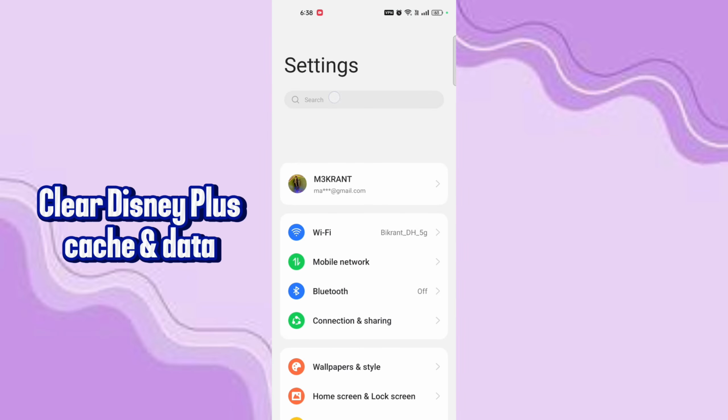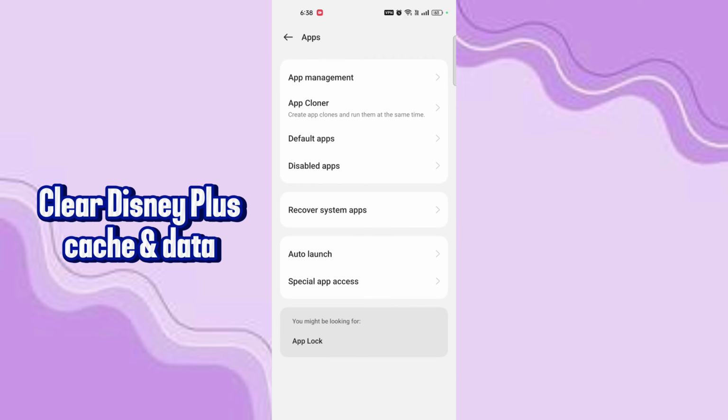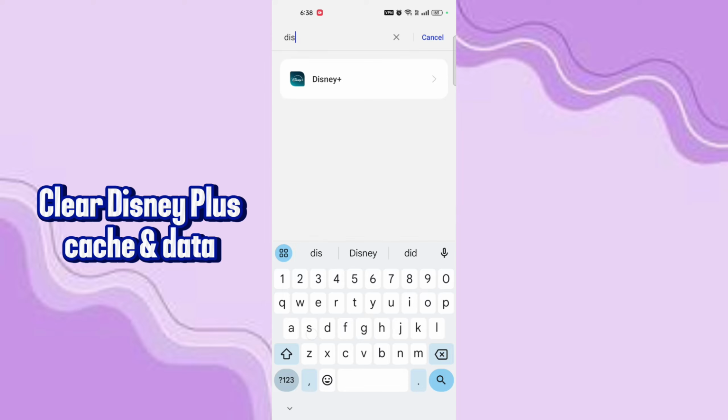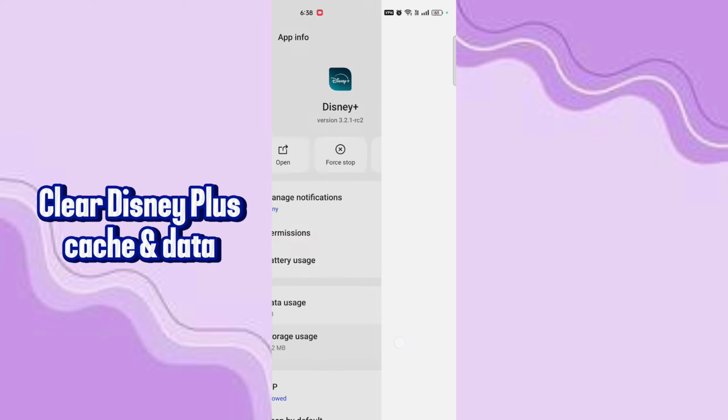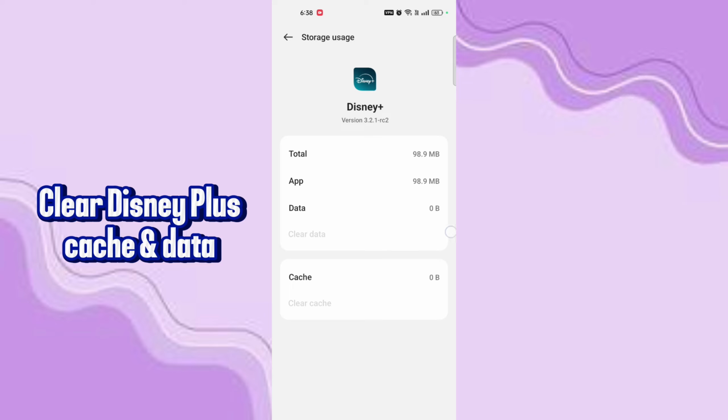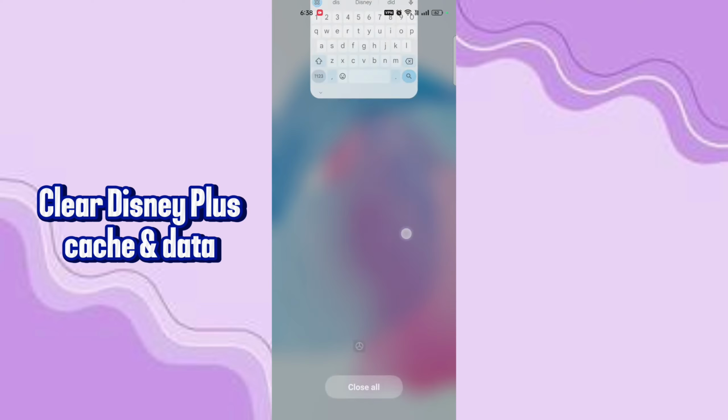Method 2. Clear Disney Plus cache and data. Go to your phone settings, find the apps or application section. Locate the Disney Plus app, or you can search for it in the search bar. Click on storage usage, then clear its cache and data. This can sometimes resolve issues related to corrupted cache files or conflicting data.